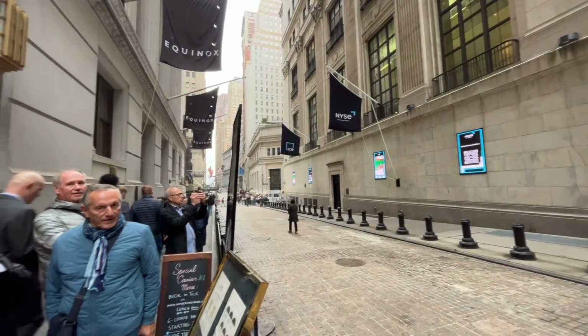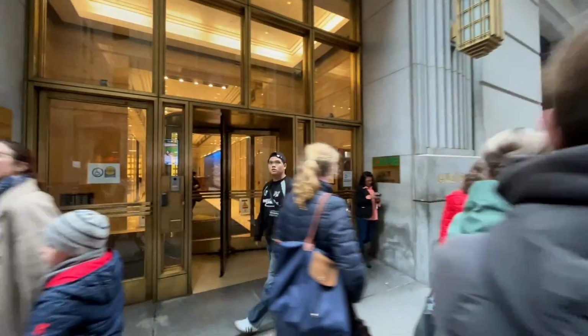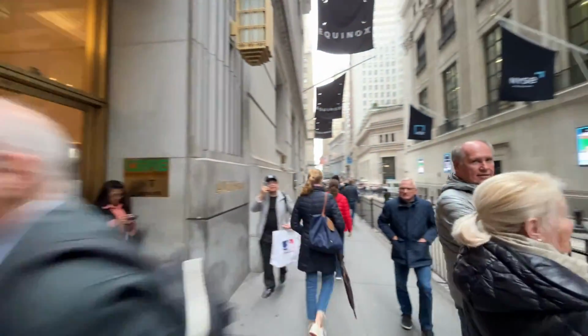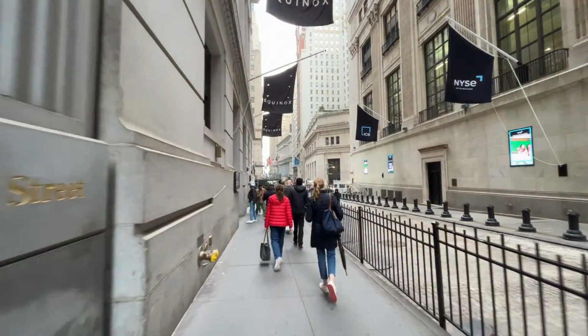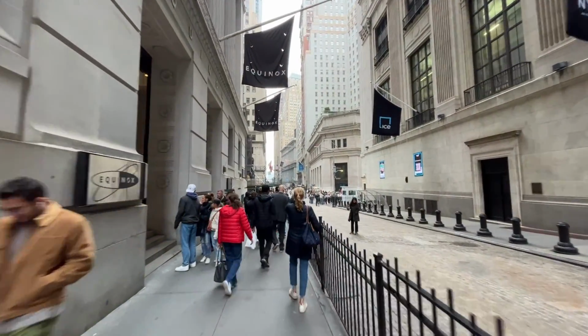Now we'll continue to walk down towards Federal Hall, but the majority of the building is actually unsold. It's about 90% vacant. So they're having a really hard time moving a lot of that product for reasons that we've talked about before.